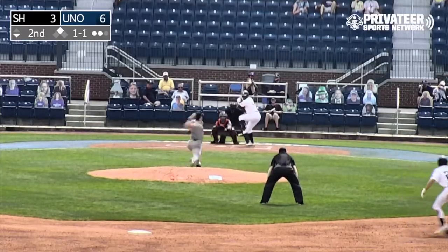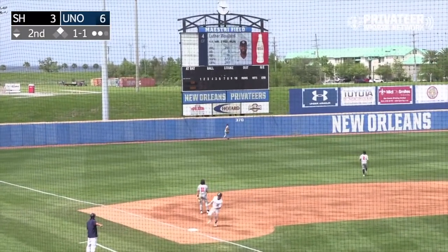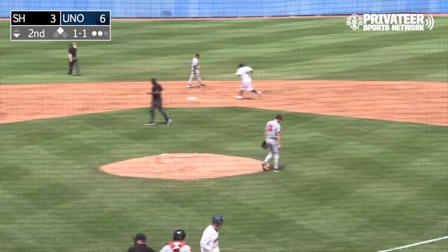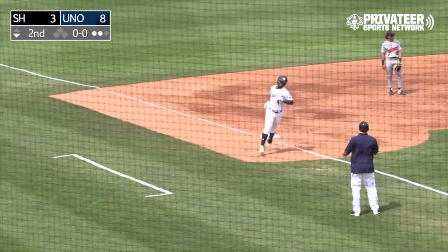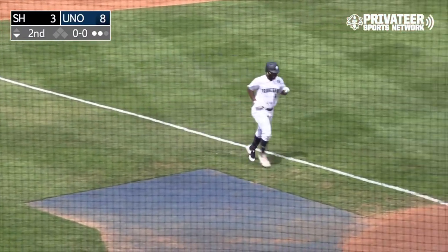Davis gets to a sign, comes set, 1-1 pitch, and that one is hit in the air, deep left field. Rogers looking up at this one right in front of the wall, and that is out of here! Luther Woolard sneaks one over the fence. A 2-run home run, his second of the game, and the Privateer lead is now 8-3.